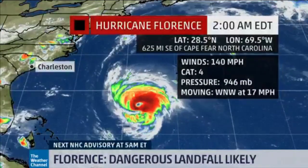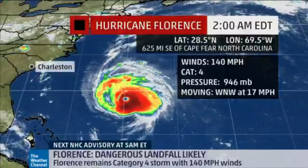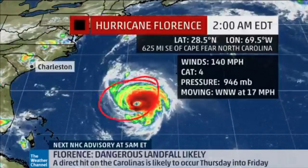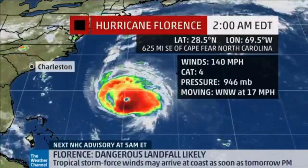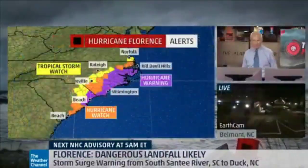All right, a lot of things to watch now and a lot of things to watch after the landfall coming from Florence as well. Here's the latest, and this is as of the 2 a.m. advisory. We're going to get another advisory, hopefully here within the next half hour, 45 minutes or so. We'll be watching Hurricane Florence, and we'll see if the winds have come up a little bit. The satellite presentation is looking a little bit clearer, a little bit more organized, but right now still a Category 4 hurricane with 140-mile-per-hour winds, a central pressure unchanged at 946 millibars, and a west-northwest movement at 17 miles per hour.